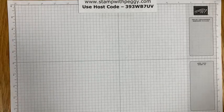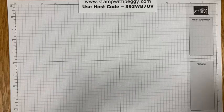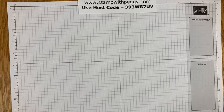Okay, June card sketch challenge. I forgot to pull my card as to what the sketch was, and I don't know if I have it readily available. I may have mailed it already, but you guys did a fabulous job of creating cards. We had 13 participants, I think it was, and every single one of the cards was amazing. I just loved what you guys did, the designer papers, the stamp sets. It was really, really cool.